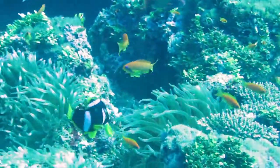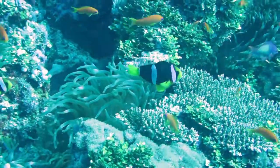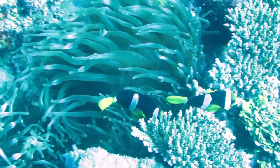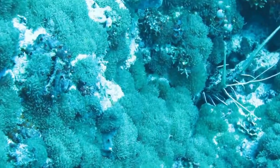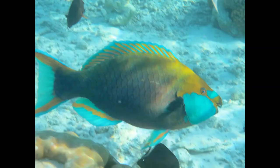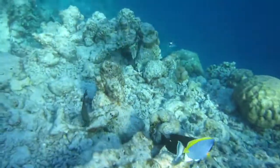You probably recognize by now these are Clark's anemone fish and chromis. This is the only lobster we saw on the whole trip, and we only saw just the front of him here. This is a parrotfish in a different disguise than we've seen before. These are blue surgeonfish and gold-ring bristletooth surgeonfish.